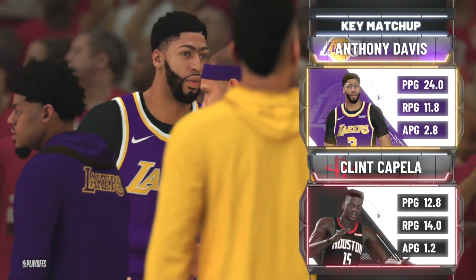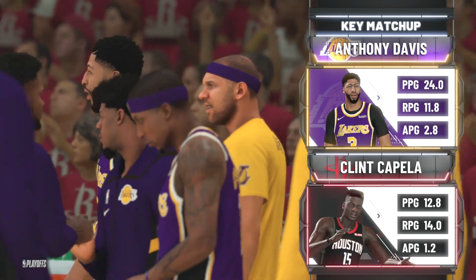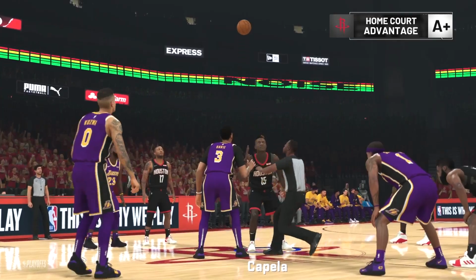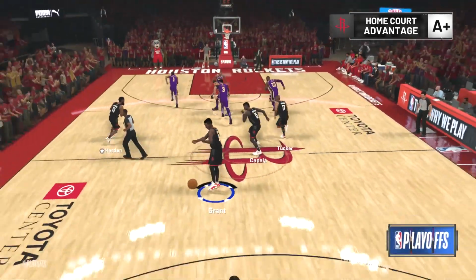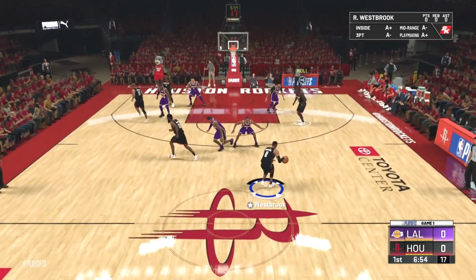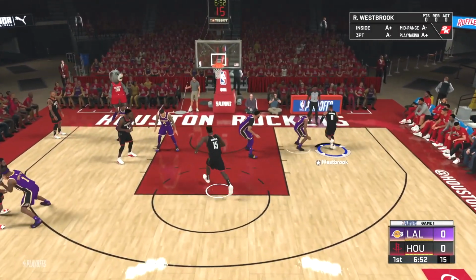And should be fun. So, of course, Clint Capela and Anthony Davis are the highlight of the matchup for today's game. Davis is averaging 24 and 12. And guys, I won the tip. Yeah, absolutely insane. So, first game of the series, we had the better record, 17-12, of course. So, we're going to start off this game.